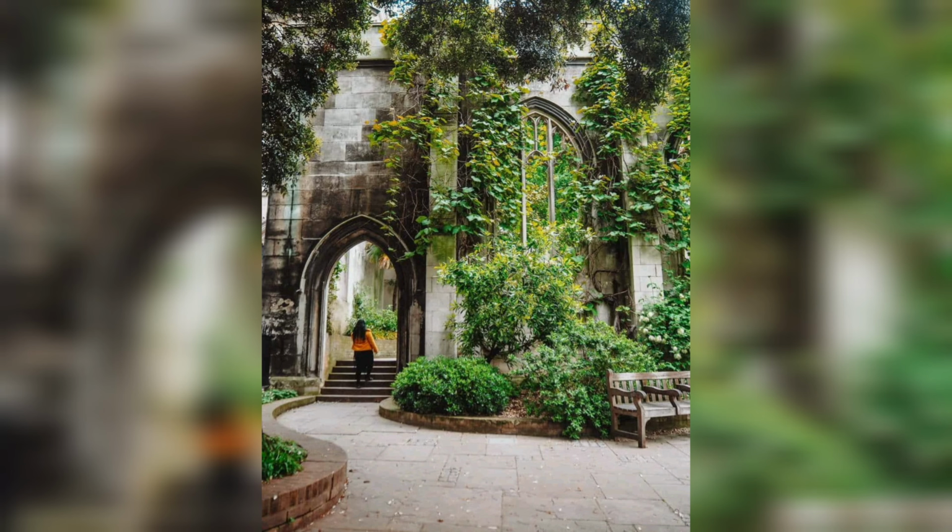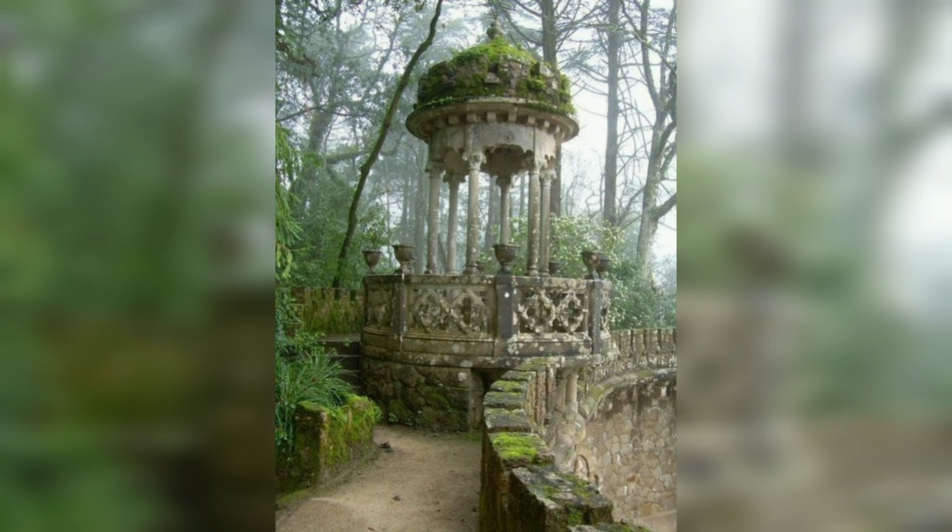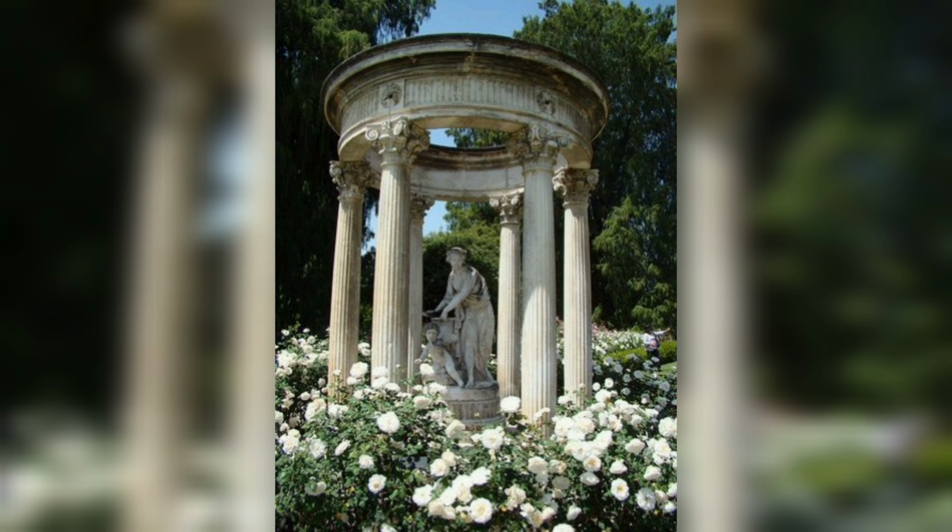Now that you've found your inspiration, it's time to plan and design. Consider the layout, plant selection, and hardscaping elements that will bring your vision to life. Sketch it out on paper or use online tools to visualize your dream garden.